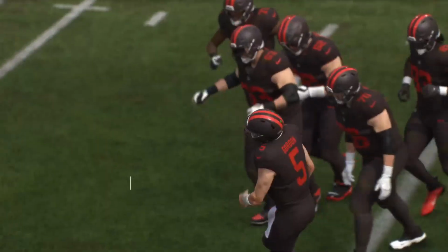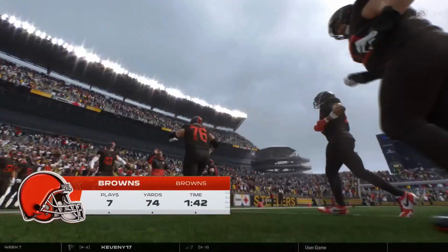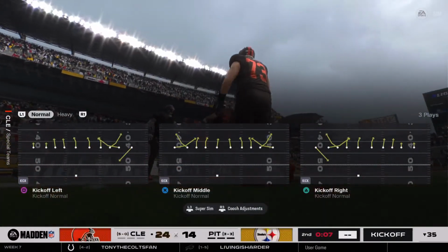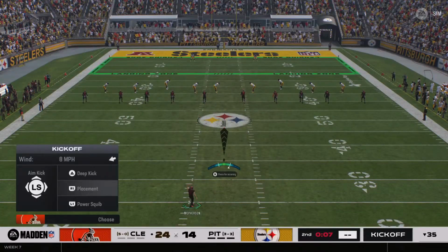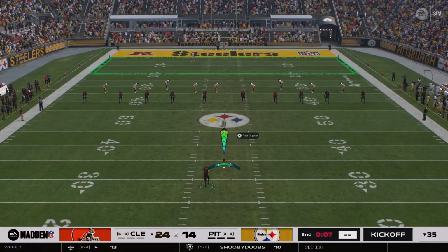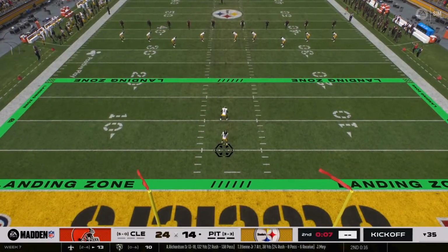McPherson, good on the extra point. And the Browns go up by 10. 24-14 is their lead. Evan McPherson. 7 seconds, all that remains, till halftime. And the kick is away.